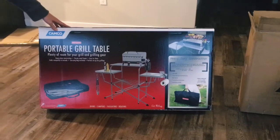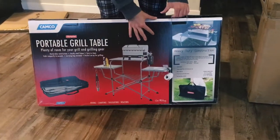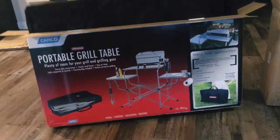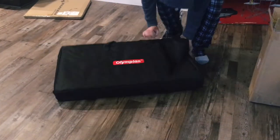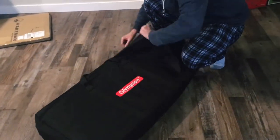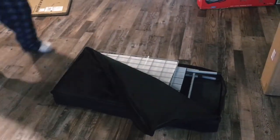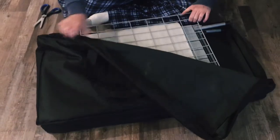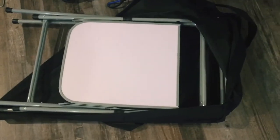Table, camping table, portable camping table that we'll need. It was a gift from myself to myself. Feel it. Oh yeah, it's nice.